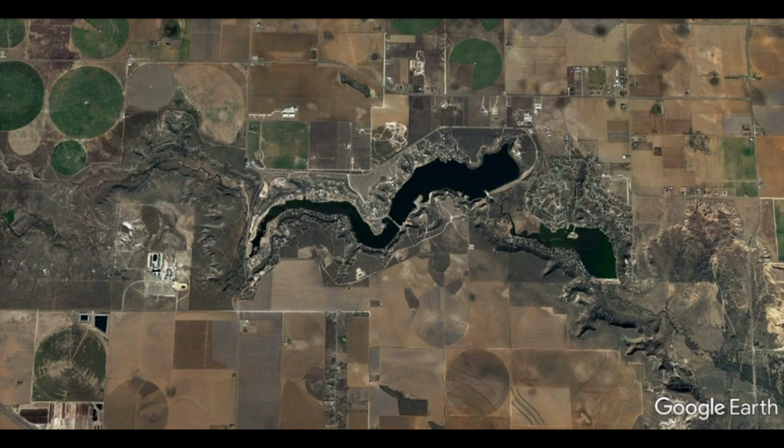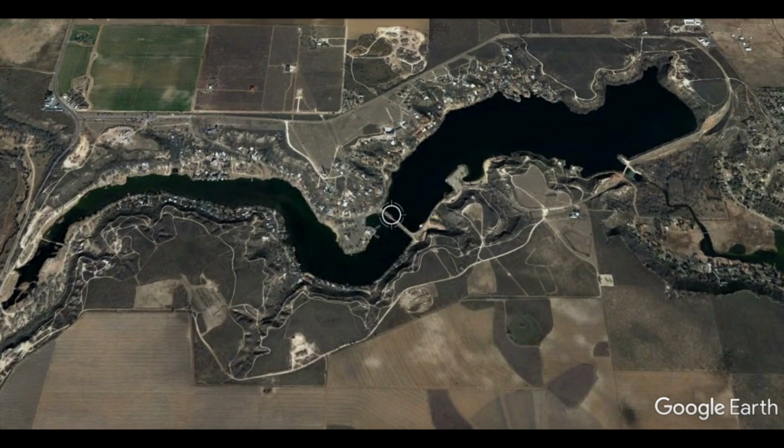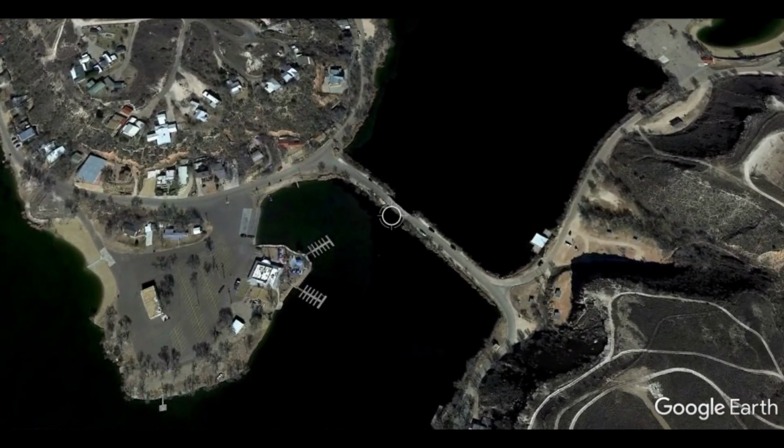This morning we're at Buffalo Springs Lake, just east of Lubbock, Texas. I'm going to pop the weather conditions up right here for you so you can see what I was dealing with when I headed to the lake this morning.